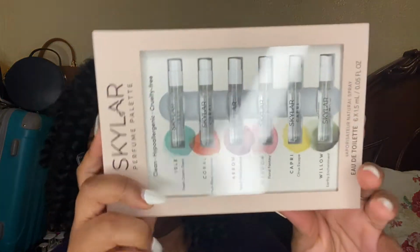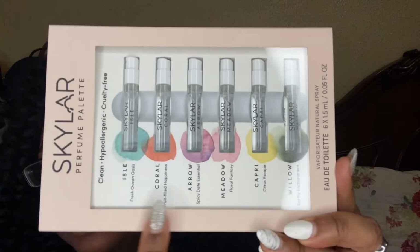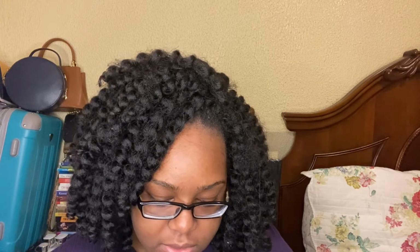We also got this perfume box, which comes with different scents, which I'm gonna swatch for you guys today. When I first received this, I had never heard of Skylar perfume, but I'm excited to try it out. It's different from what we're used to with our Bath and Body Works or any other perfumes that we use. So I'm just opening the box right now. This is my first unboxing video, so bear with me, y'all.